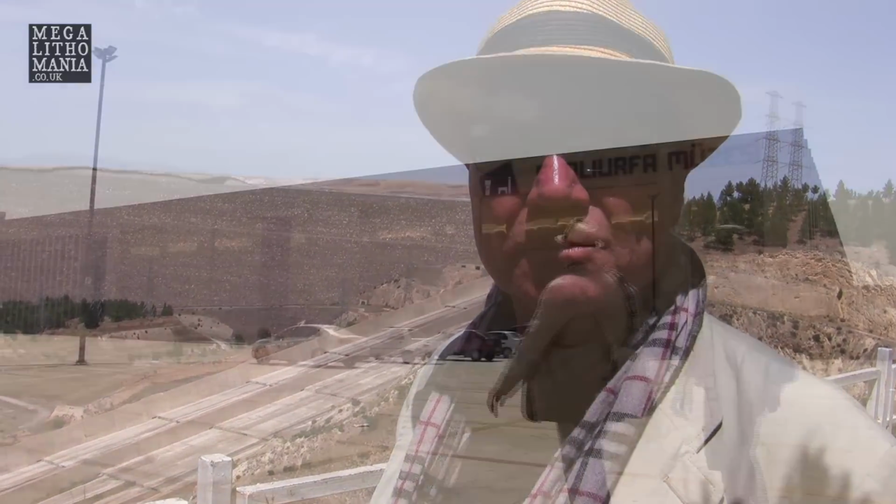But luckily, all of the monuments, including the remaining monolith at Nevalı Çori, were preserved and have been taken to a local museum, and we hope to see it on display soon.